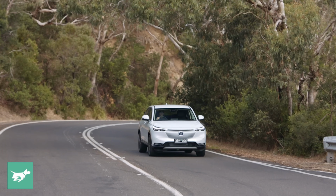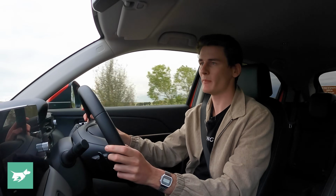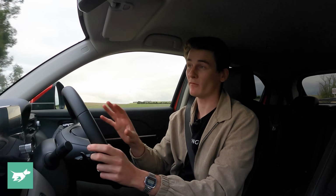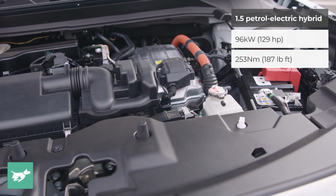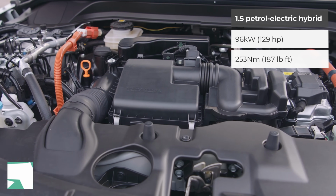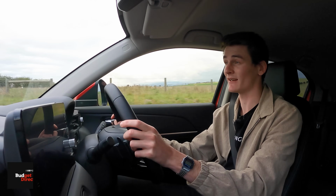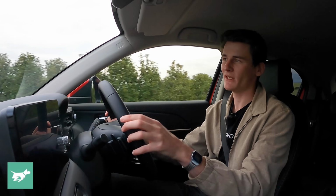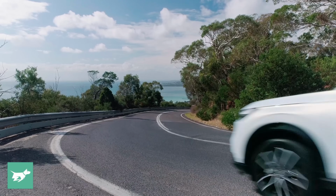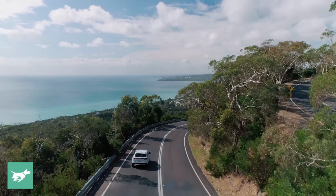But for now let's just focus on this hybrid powertrain, which is built around the same 1.5 litre petrol engine under the bonnet. Here it has a slightly different compression ratio of 13.5. In the petrol car it's 10.5. Now outputs for this vehicle with that electric motor are 96 kilowatts of power and 253 newton meters of torque. Now those outputs are not exactly going to set your world on fire, but that's not really what this HR-V is about. It's being frugal and pretty refined actually, and both of those things are true most of the time.